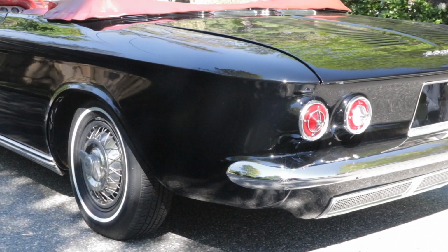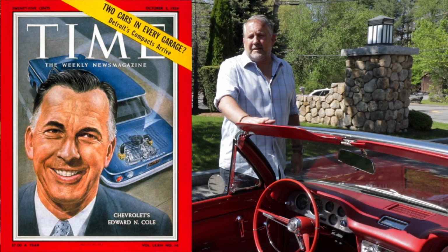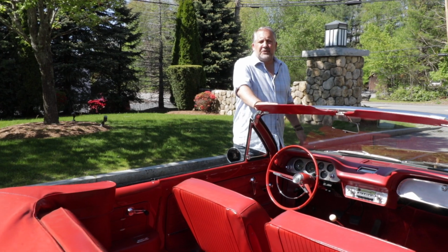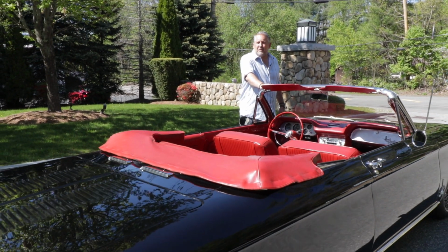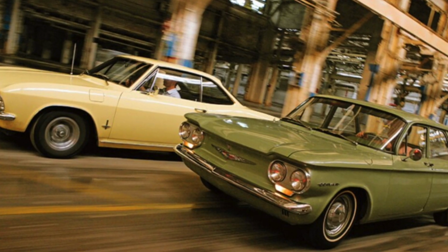In 1959, on the cover of Time magazine was Ed Cole's face, the general manager of Chevrolet, and this car. And they ran a story about how the changing designs were coming out of Detroit and what a refreshing change it was. And in 1960, this was Road and Track's Car of the Year.